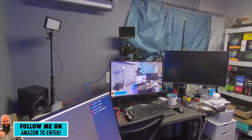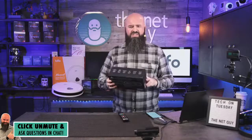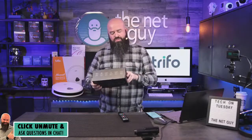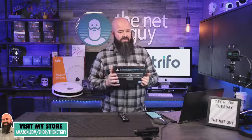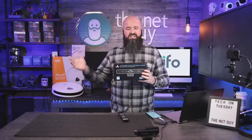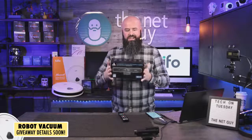So just coming back over here, I'm going to show you a little bit about it. Why has this thing got such a great picture quality? It's the Sony sensor in it. So it's got a 1 over 2.8 inch Sony low illumination 8.5 megapixel sensor. So it's 4K resolution, but it's 30 frames a second. So it's not going to do 60 as some of the other cameras do when you switch over the resolutions.